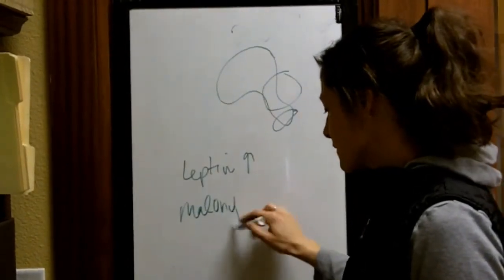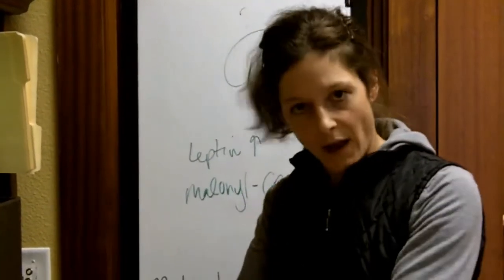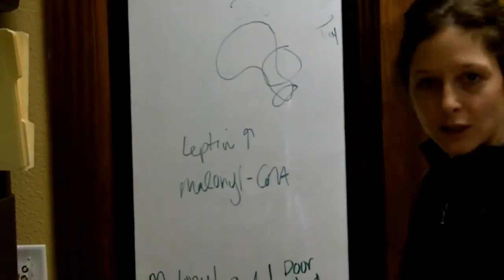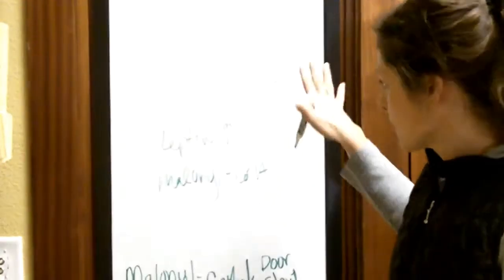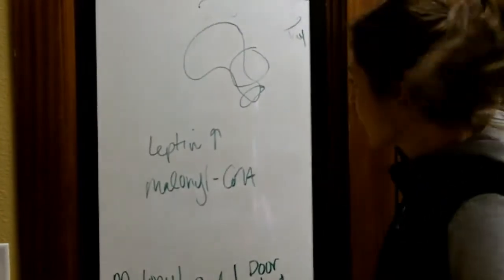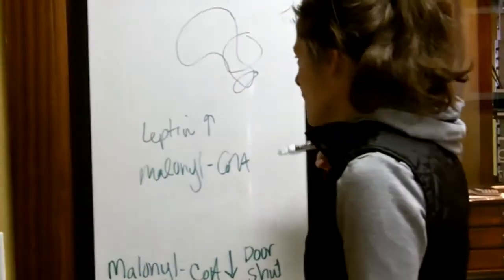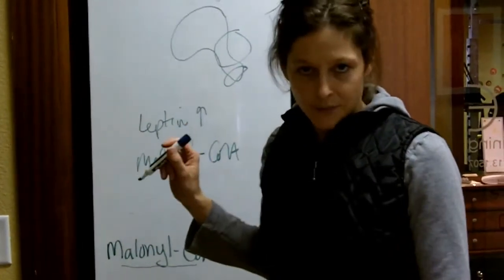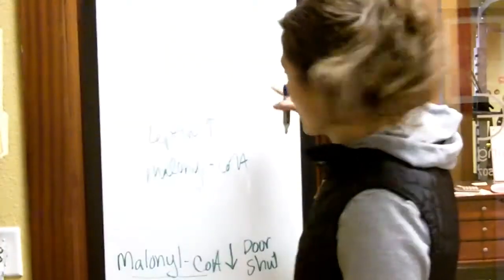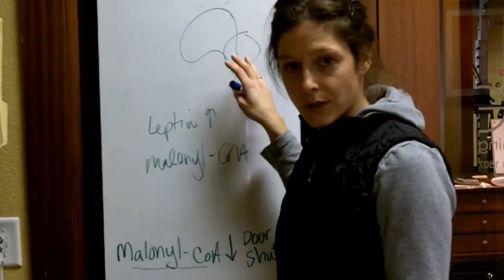Now, if you remember from the first video, we talked about how melanocortin shuts the door so that fat doesn't have access into mitochondria. Well, melanocortin in the brain is also what I would call a door shutter. It shuts the door or closes access, or I guess you can say it deactivates. So in the hypothalamus, there's receptors, and these receptors create hunger and appetite. And as you eat, as leptin levels rise, melanocortin rises, and melanocortin shuts the door to those receptors in the brain, so your appetite is reduced.